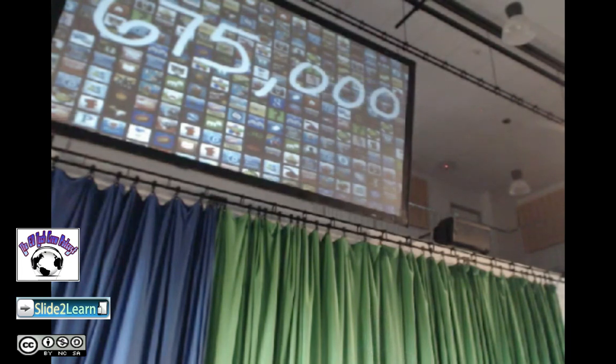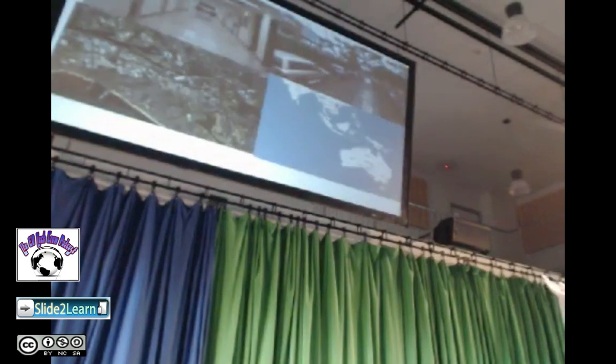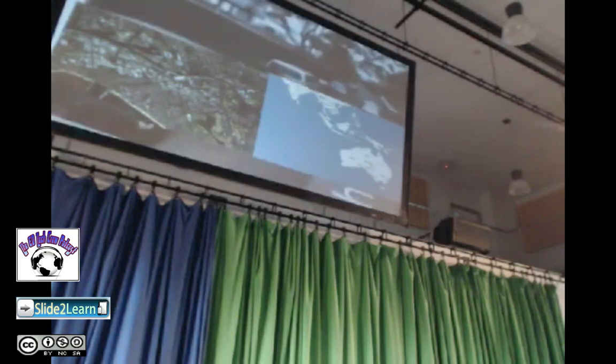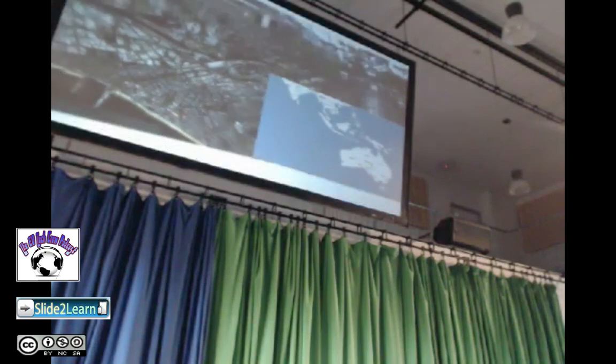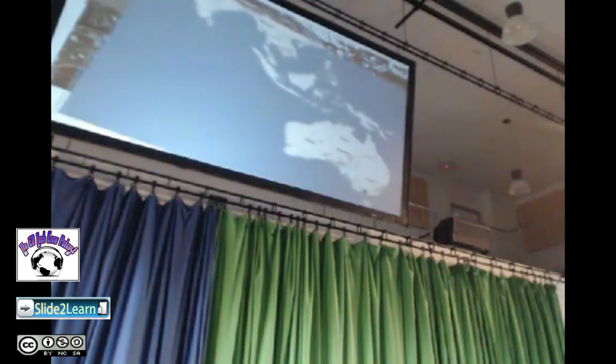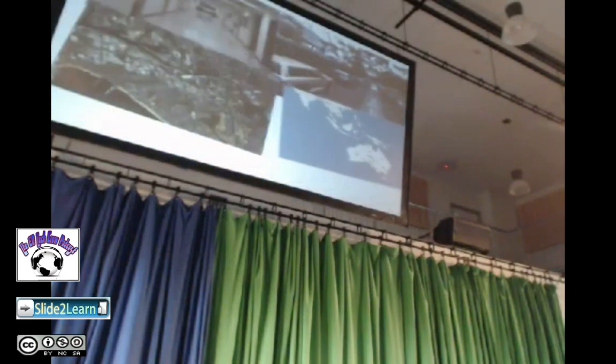675,000 apps in the App Store. I got to wondering, if you lined up all those app icons in a row, how far would they go? Would they go down a hall, right? 675, or would they go down the street? Would it go across town? Or would 675 app icons lined up in a row with no gaps or overlaps go to another country?